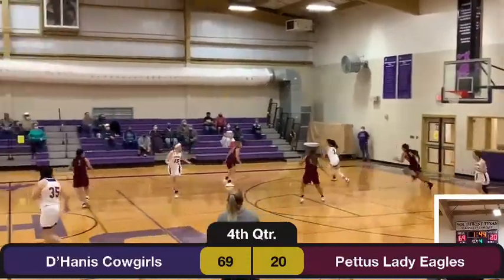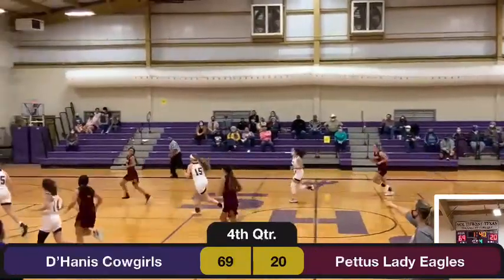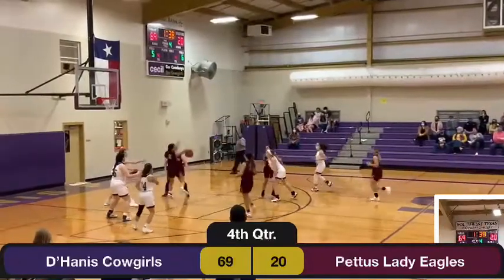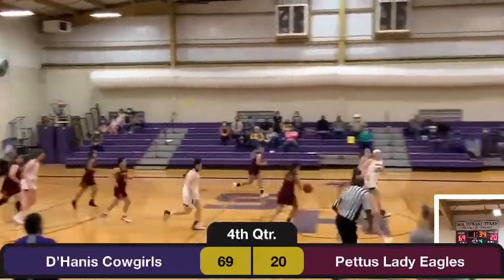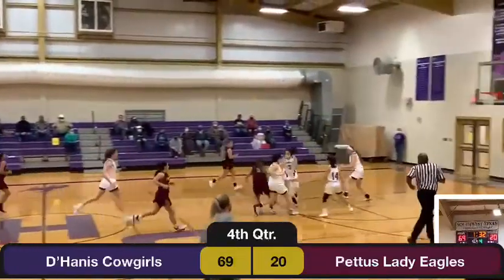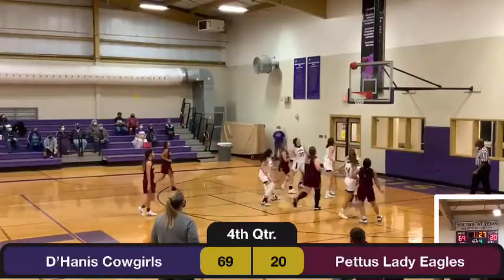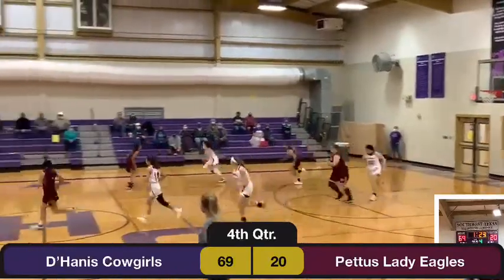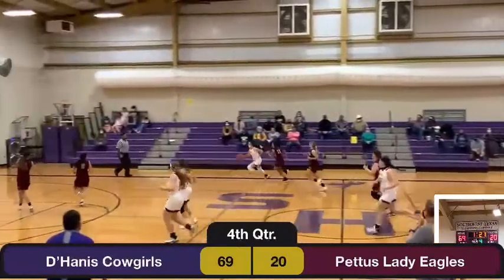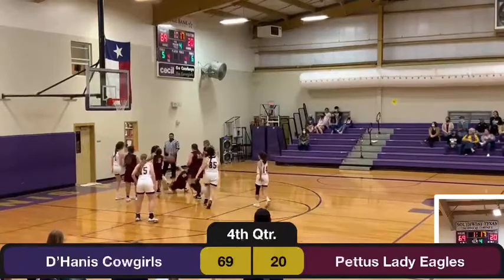Danny inbounds it to Sydney. Beard with the recovery. Beard slows it down and turns it over. Rebounded by Tony. Sydney Reyes dribbling the ball down the court, going past all the defenders, lays it up and off.